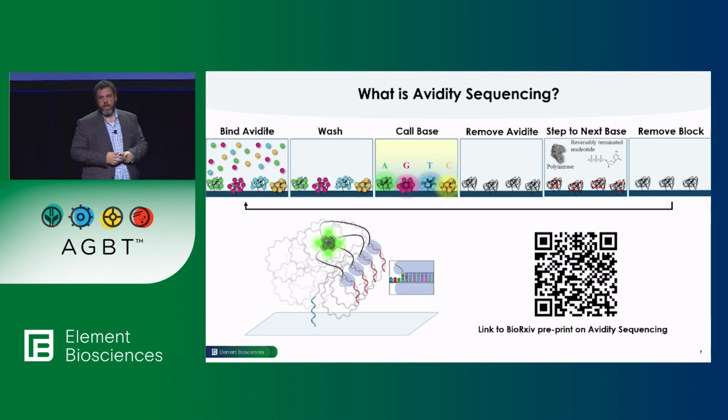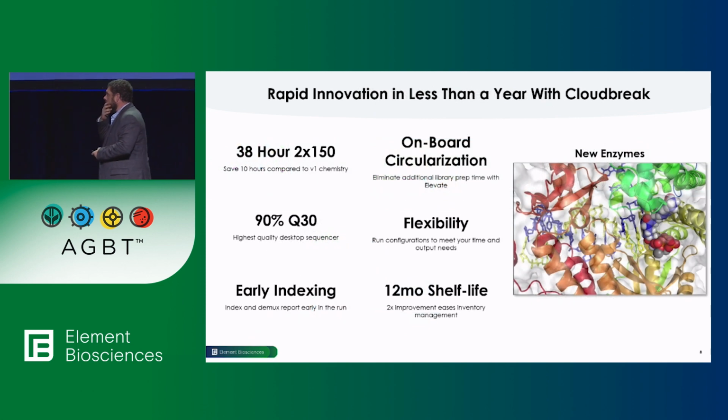And now, 9 months later, I want to talk about some of the metrics around our Cloudbreak chemistry, which works on the AVITI platform. So Cloudbreak, again, is a new reagent version, and what it delivers is 10-hour faster runtimes. So we've gone from 48-hour runs to a more comfortable 38-hour run for 2x150, maintaining that high data quality, if not improving upon it. We've also made a few advances in terms of the workflow itself. We've moved indexing to the very front of the workflow. The data quality is so high that we can put indexing up there.